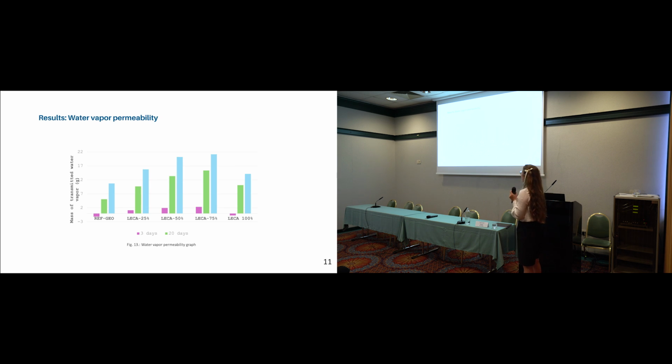Okay, in the end, if we look at the water vapor permeability measurement, from the reference sample until the LECA 75% sample, we can see a clear increase in water vapor permeability, which is logical because of the porous nature of the LECA grains. And then there's a bit of a decrease in the final sample, which was unexpected, and there might have been an issue in preparing the tests or measurement.